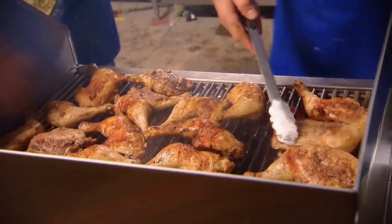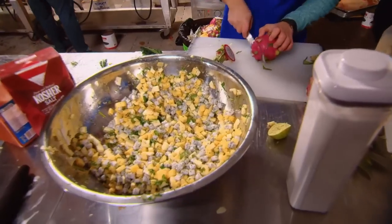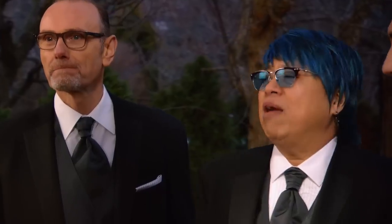The blue team still got to grill all those chickens, make sure they're cooked, and there's only salsa to do. 30 portions. We still got a load to go. 30 minutes, you only have 30 minutes left.